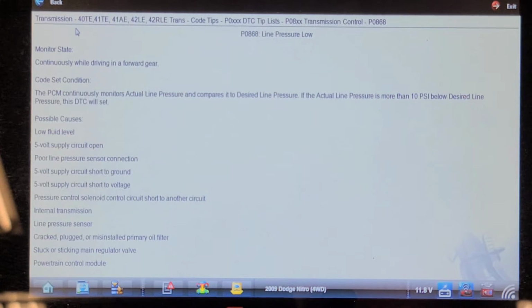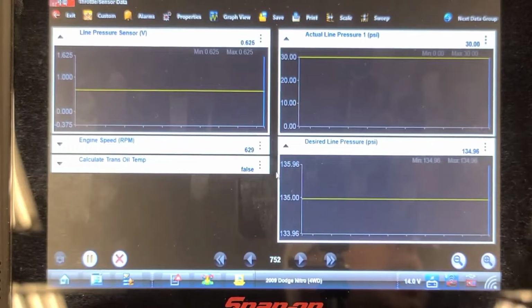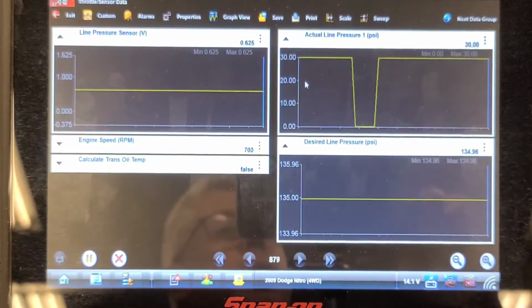Got my assistant lifting the truck. So here's an interesting anomaly. I have it running now. I cleared the code. Desired line pressure is 135 and actual is 30. But the voltage didn't change. Can I get you to shut it off and start it again? It's my understanding the line pressure sensor voltage should be represented in PSI over here. Huh, that's interesting. Well, let's put it up in the air and have a look.